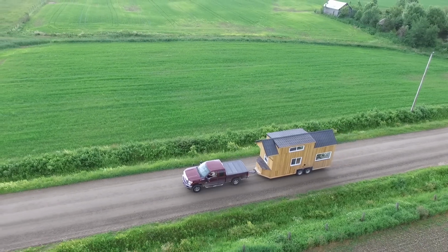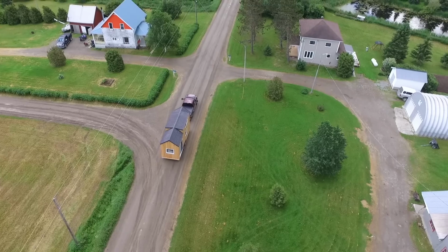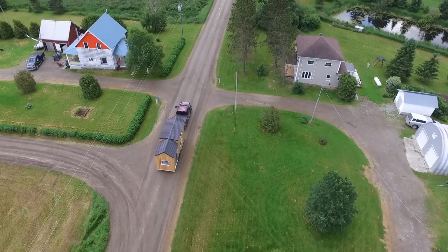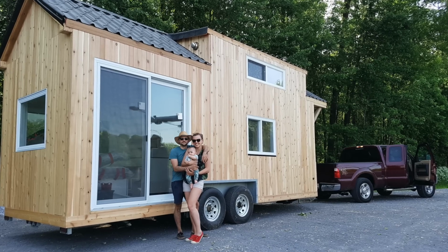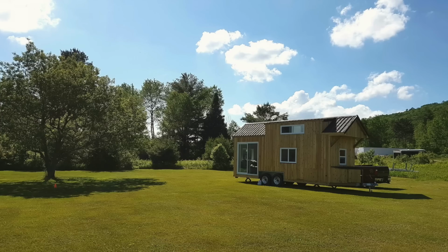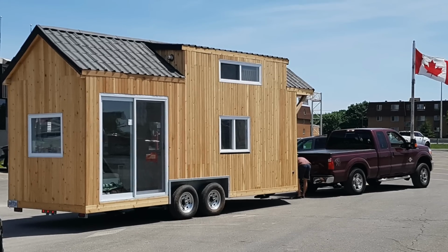After having built the house, we bought a big truck to take it on the road, and we had 3 months of travel in Quebec, and we made almost 5,000 kilometers with it, and it was really nice. And we took our baby, who was really young at this time, and we went to see some friends that we knew on the road.